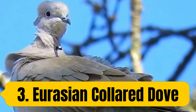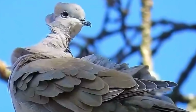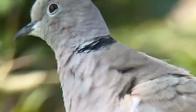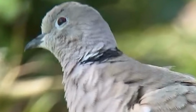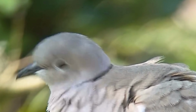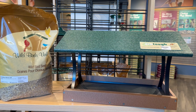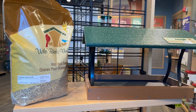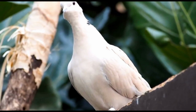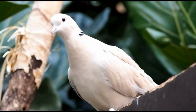Number 3. Collared dove. Collared doves are larger than mourning doves, with a pale beige gray body and a black half ring or collar on the back of their neck, and a square-shaped tail. Their cooing call is deep and rhythmic, different from the softer call of a mourning dove. They prefer cracked corn, millet, and sunflower seeds, usually feeding from platform or ground feeders. And did you know collared doves only arrived in North America in the 1980s and have rapidly expanded their range?